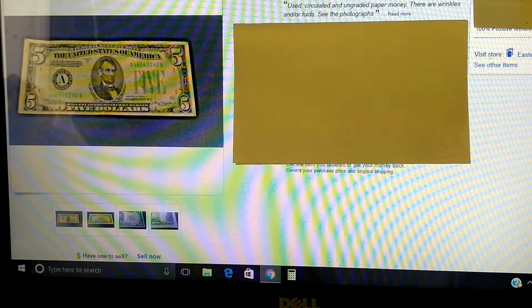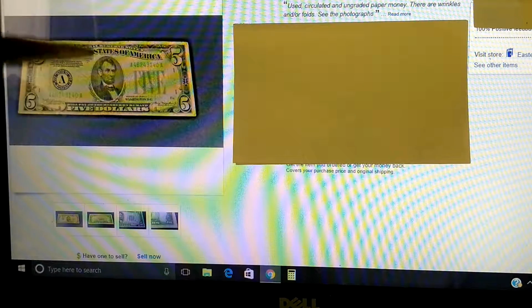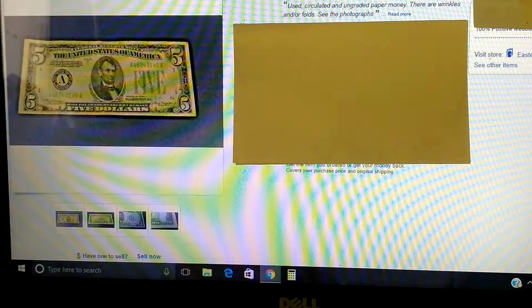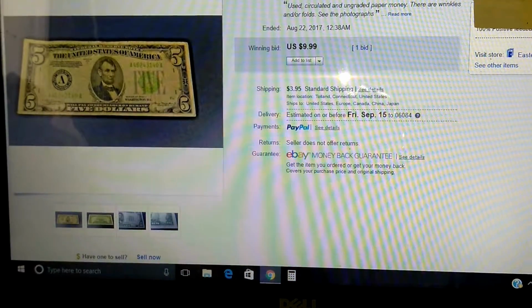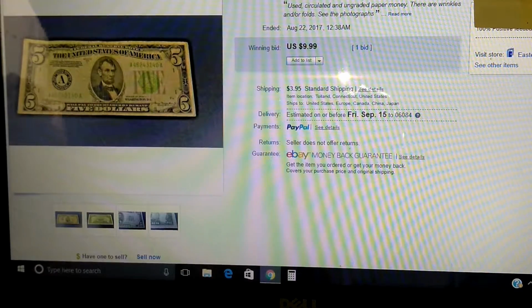So this one had a fold that went, unfortunately, right in front of Abraham Lincoln's ear, and then it had a fold going across. And then, as noted, it definitely had lots of wrinkles in it, so I noted that. And this $5 bill sold for $9.95. There was one bid on it, and the shipping and handling was $3.95.